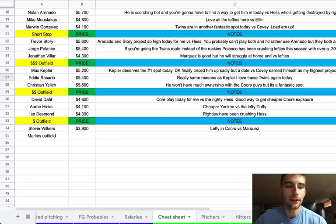And then Aaron Hicks, 4,100, just a cheaper Yankee versus the lefty Duffy. And Ian Desmond, 4,300. Reddy's just been crushing Hess, so I don't mind if you want to go with Desmond. But he does like to strike out a lot. I remember last night he was 3-0 in the count, and then he just watched 3 strikes go right by him. So I don't know.